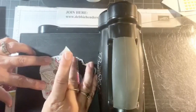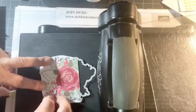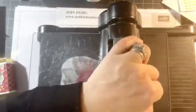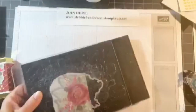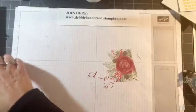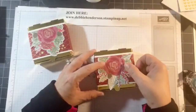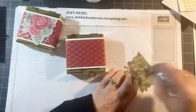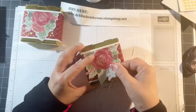I just need to find my little berries. That's how I'm lining up this die, is I'm finding all the little berries that you can see here. And you can see that it's cut off right there, but you can still go ahead and run it through the Big Shot. Because you know us stampers, we hate to waste anything. And now, because it's already got a straight edge, it fits perfectly right here. And I'm going to glue that flat so it's going to be straight with the designer paper.